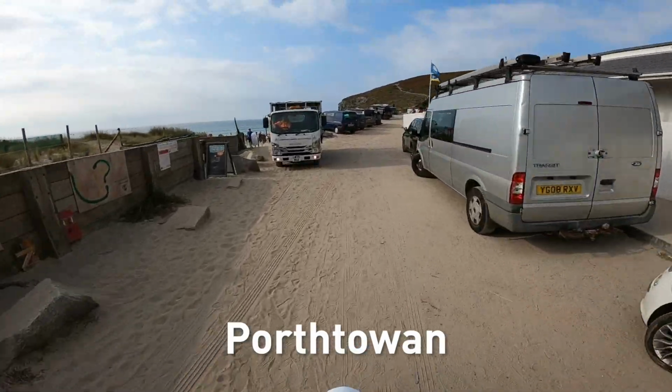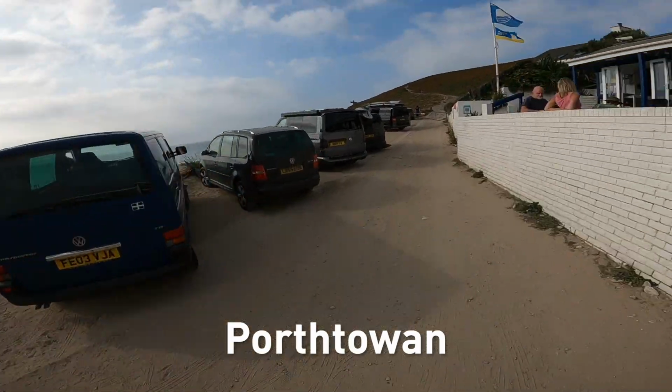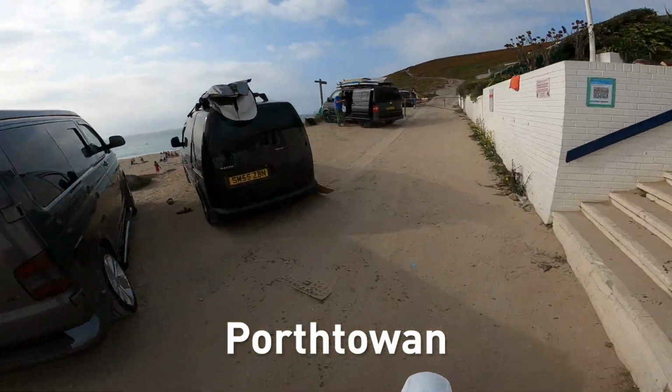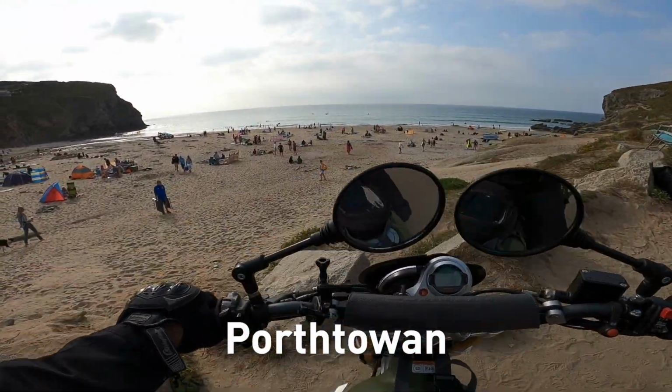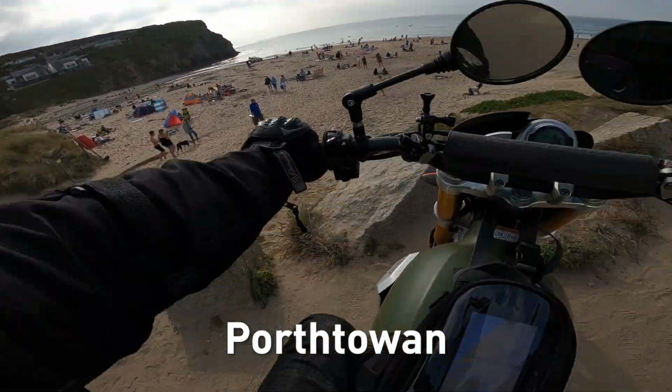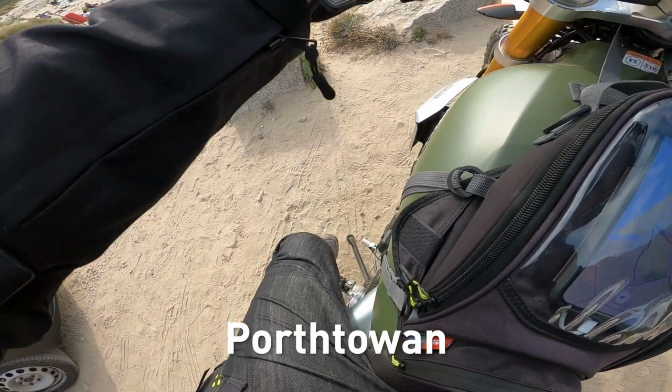And then in Porthtowan, I think it's worth stopping for a beer or a snack. It is a nice little spot, and it generally isn't too busy. The bar on the beach can get a little bit hectic, but it generally isn't too much of a busy spot even in the summer. So it's not a bad spot to spend a couple of hours.